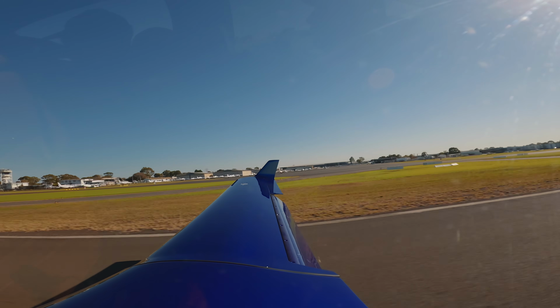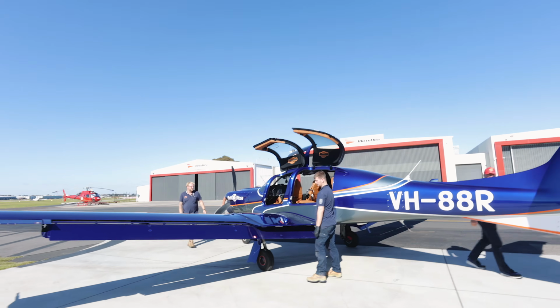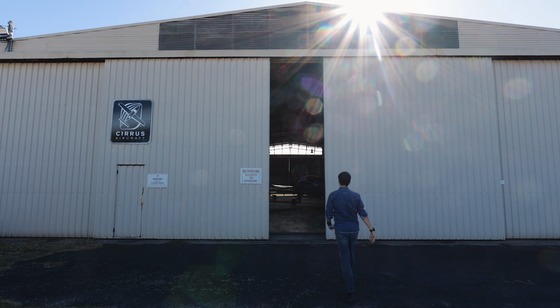How smooth is that? Landing back at Moorabbin, I could definitely feel the benefits of that trailing landing gear that helped soften even my landings. And after thanking the Utility Air team for the flight, I headed back to the hangar to reflect on the DA50 because there are some real positives with this aircraft.